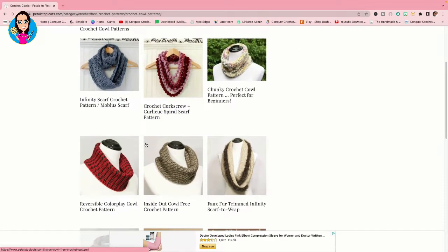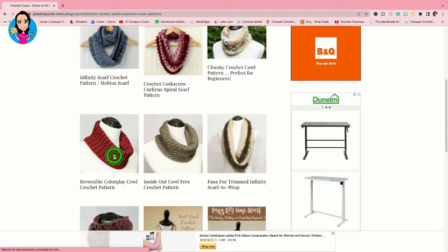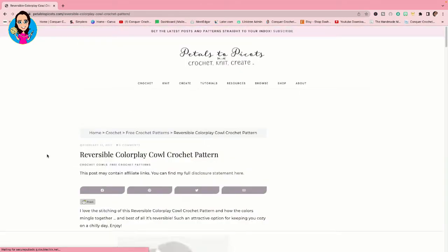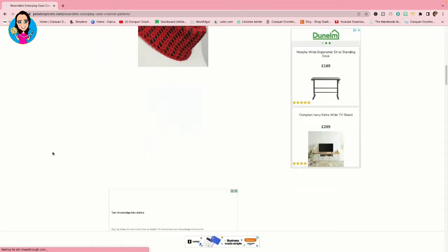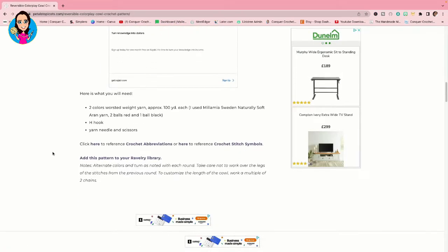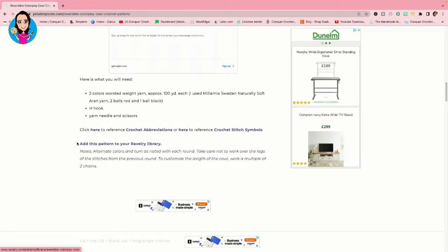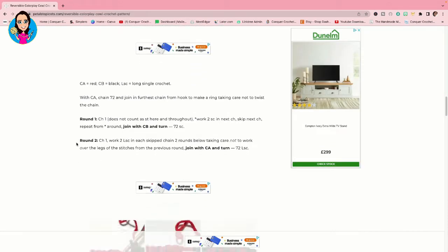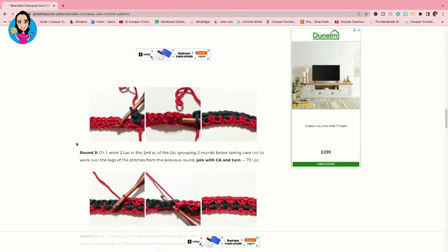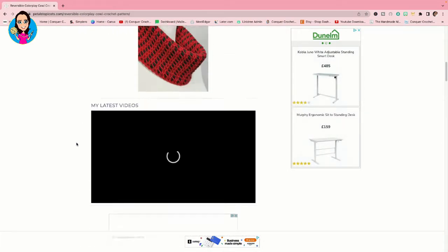So some beautiful cowls there. Oh, I like the reversible one, that's nice. So let's click on there. And do we have the pattern? Yeah, we do. You can add this to your Ravelry library, so that's useful if you have got a Ravelry account, so you won't lose it. And then you have your free pattern there. So that's really great. I like that one.